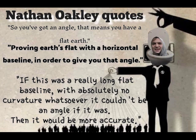It's another flat Earth proof. Let's see if Jaron catches this one. So that he was able to measure this 53 degrees, an angle off a flat baseline, proving Earth is flat. So that's 1.15 kilometers flat.